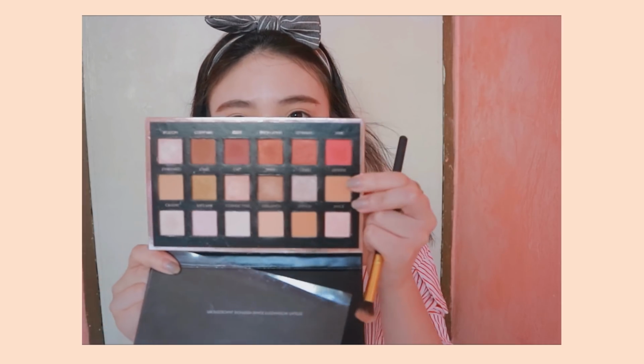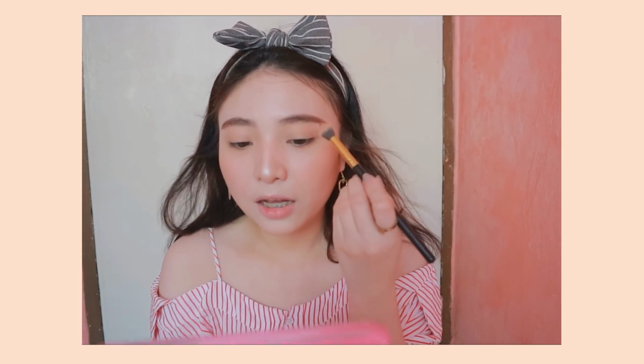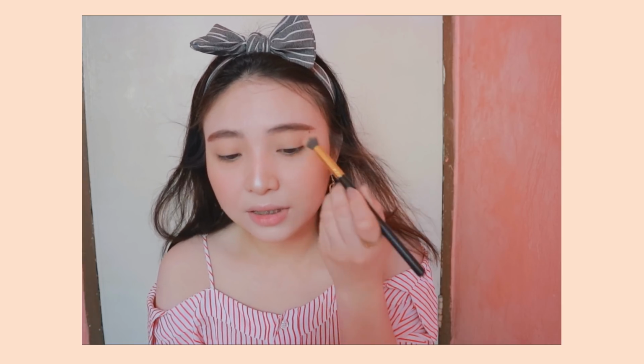And yeah, I actually don't know what look I'm gonna go for today. I'm just trying to look at this palette and figure out what I wanted to use. Let's go for something safe. So I'm gonna use this color called Treasure. It's this very pretty apricot color, and I'm just gonna use my favorite blending brush. Just dab it right there, and I'm just gonna apply it right here, above my crease.